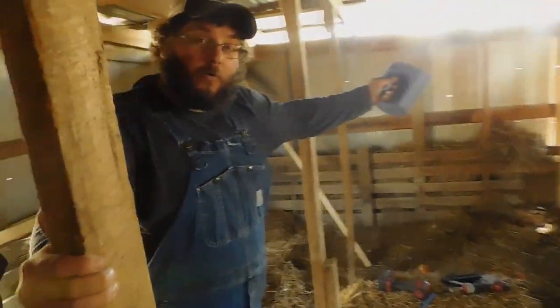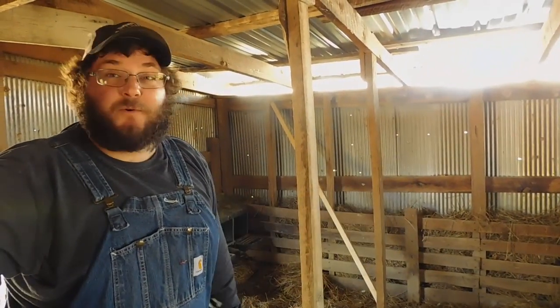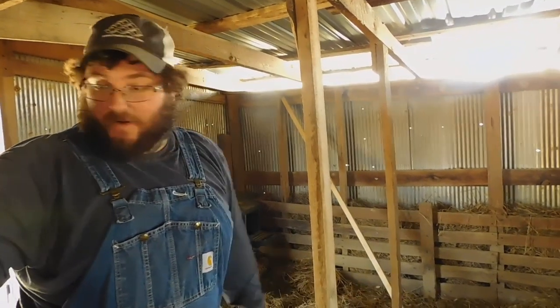I got to fix that hole over here. There's a piece of tin damaged. Well, they're using it as a door. But I think this is a big area for them.